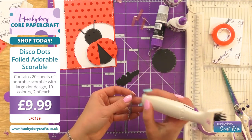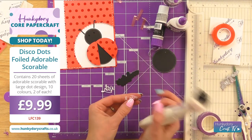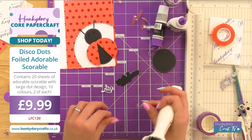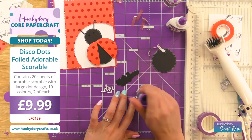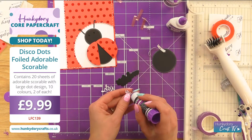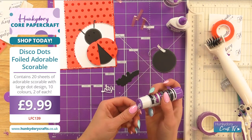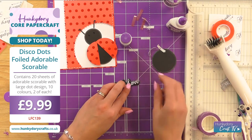And it works for your printer too, so if you want to print your sentiments or anything like that, you're going to be able to print if you've got a laser printer, and then run it through with some sort of foil on top. Oh yeah, it's going to foil it as well, which is really quite cool. That would be amazing, but it does give it such a stunning effect, doesn't it?